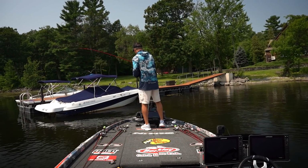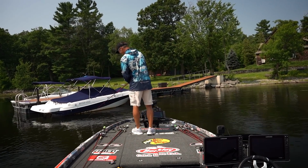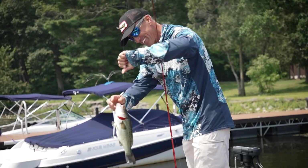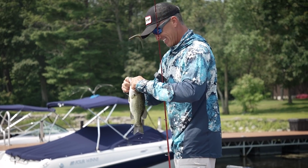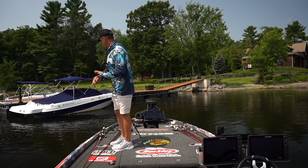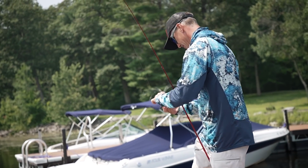Hey, it's a largemouth. There are largemouth here. Yes, I caught a largemouth. I caught one. Awesome. Not a big one, but I caught one. That's what we came after. I wanted to fish both. I wanted to catch both of them today.